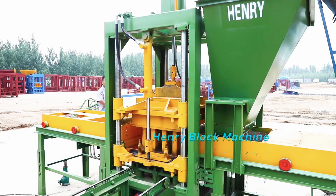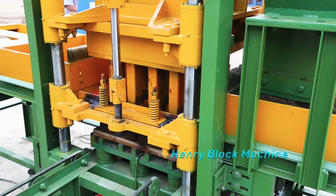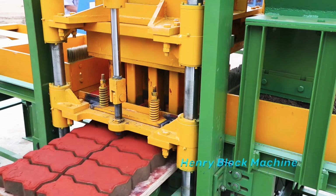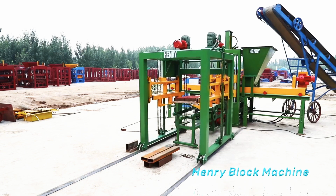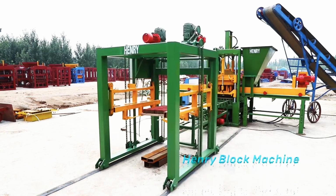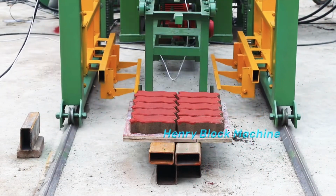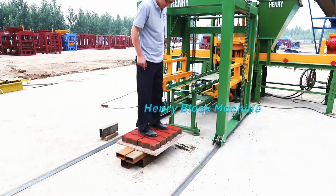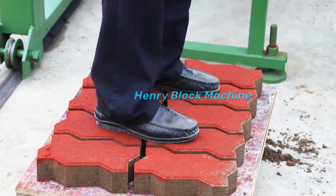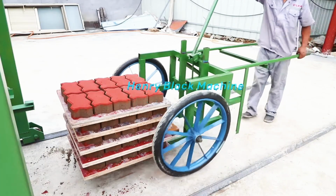The high-strength compacting oil cylinder is matched with a high-power vibrator for vibration forming. The block forming cycle is short, and the pressure is high. The blocks are strong. The real-type stacking machine is fast, stable, and safe in palletizing. Through destructive experiments, even fresh blocks can support a person's weight.